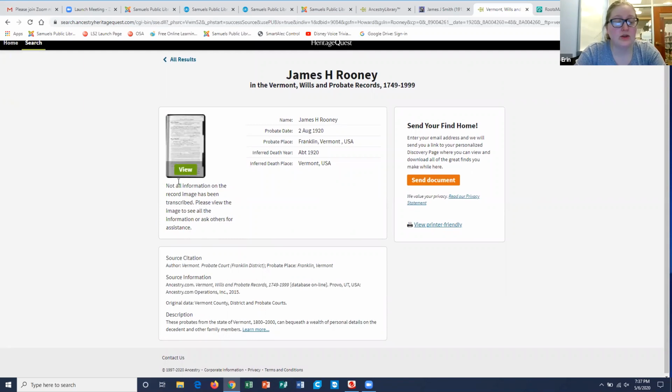Yes, and so you can notice here, it'll actually mention, I kind of mentioned this earlier, it's telling you not all the information on the record image has been transcribed. That means what's showing up here in the index is only a bare minimum of what's actually going to be in the record, which is why I always say, if you're using familysearch.org, they work the same way where they may have the image as well, but I always recommend, yes, the index, but then double check on the document itself.